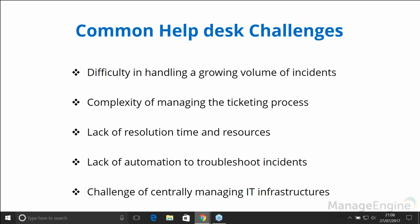Now, these are the common help desk challenges that, as an IT help desk technician, we face every day. I don't think I will have to explain these challenges because we encounter them day to day. And I have just listed down five of them, but there are endless challenges. And there needs to be one particular solution that will help us tackle all of these challenges. The first and foremost being the growing volume of incidents that we'll have to encounter day in and day out. And since we don't have access to automate these resolution activities, it takes a lot of time for technicians to troubleshoot incidents. So, what can be that one solution that will help us tackle all of these challenges?